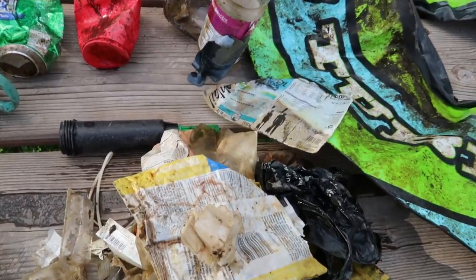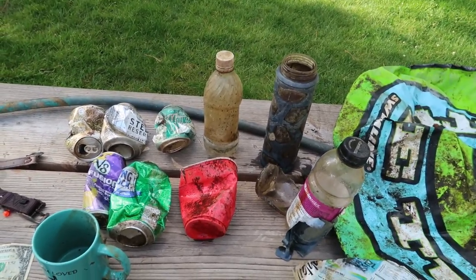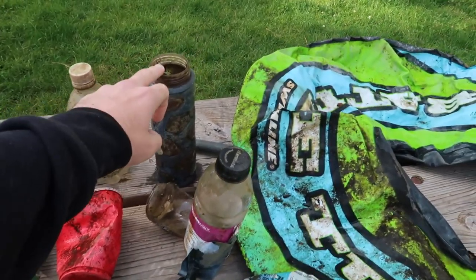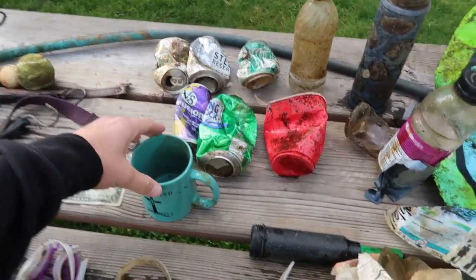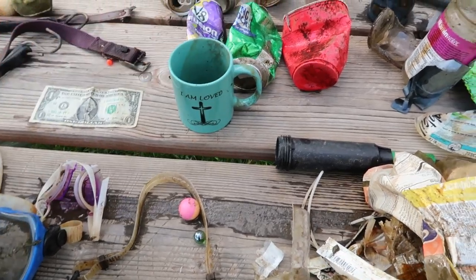We got a bunch of trash here. That's just pretty much what all this stuff is. Trash, a bottle, like an actual bottle that somebody drinks out of, and then the mug. I like this mug. Unloved. That's nice. Kind of cool.